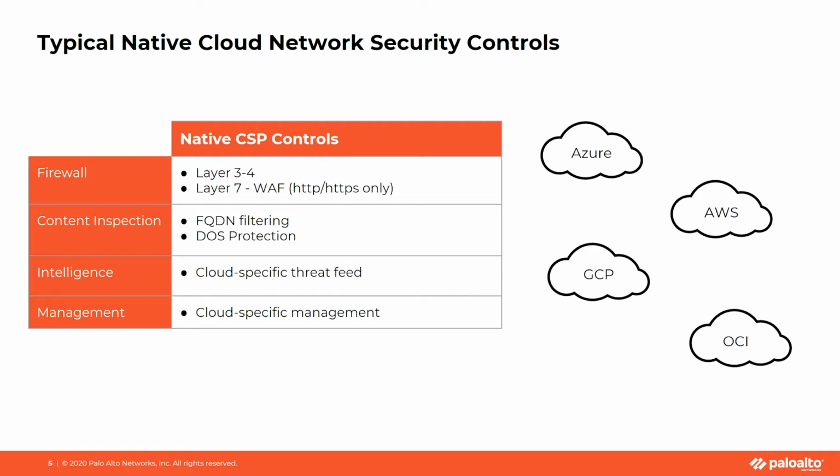If I write a policy in AWS and I want to enforce that same policy in Azure, I have to recreate it. And each cloud comes with its own security management solutions, which means that network security teams have to bounce between interfaces and consoles continuously to effectively manage their overall security posture. Overnight, network security teams are faced with learning, deploying, and managing security posture for each cloud.